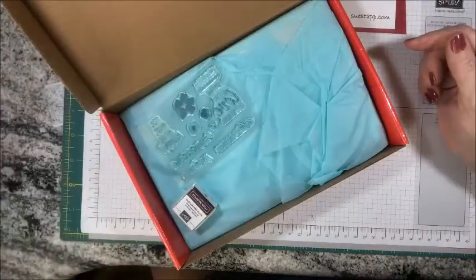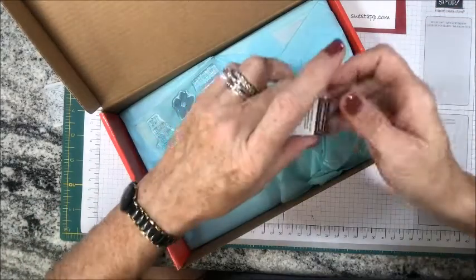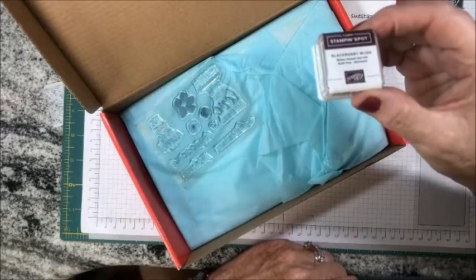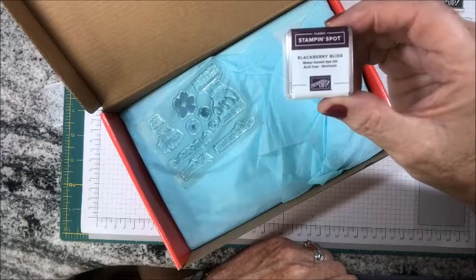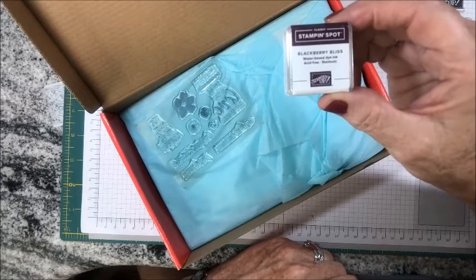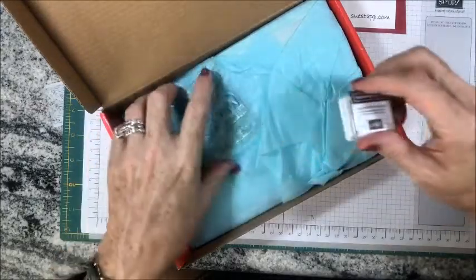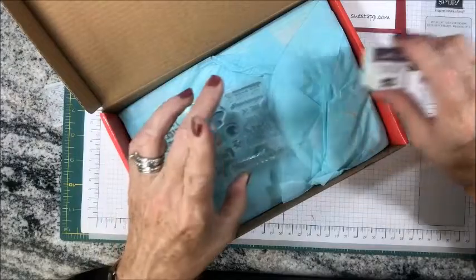But really, whenever you look at what's in here, you do get a lot. Every month you get a Stampin' Spot. And the Stampin' Spot is a little mini stamp pad. And this month it's called Blackberry Bliss. And that is that deep eggplant color, I guess it's blackberry color.